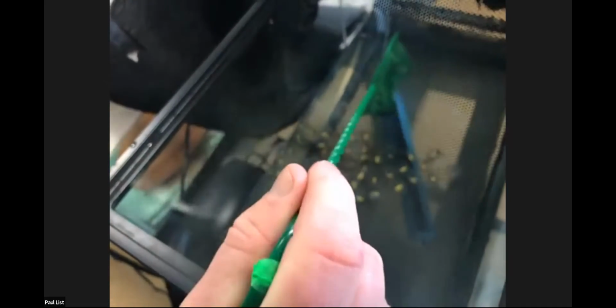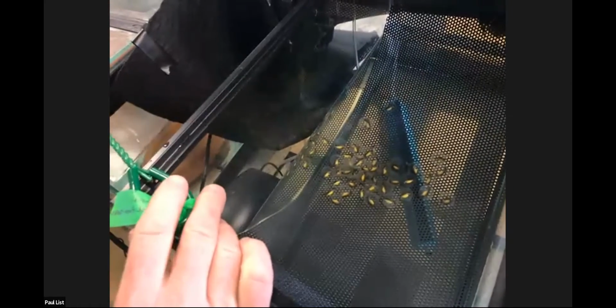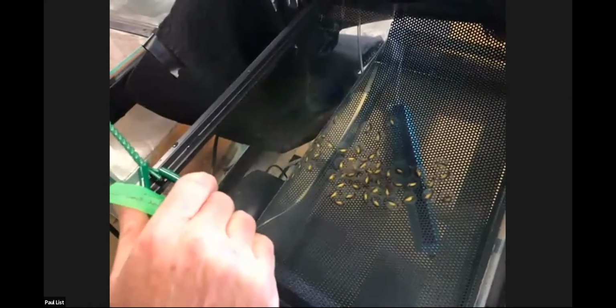We had over 200 eggs, and they started actually hatching the other day. I had 80 in one day hatch. There's ones in this tank over here. Because I had so many, I started a second tank, and these were all the ones that were just born overnight. I set this tank up yesterday.